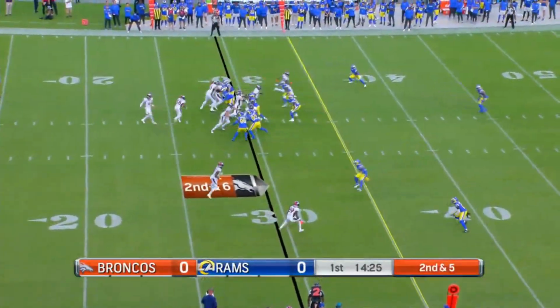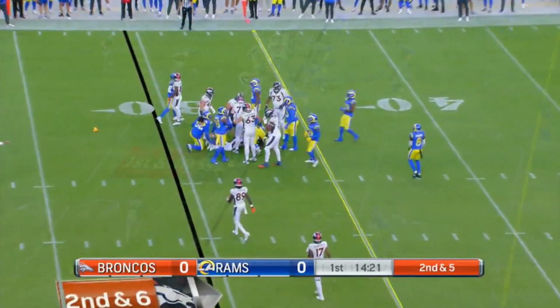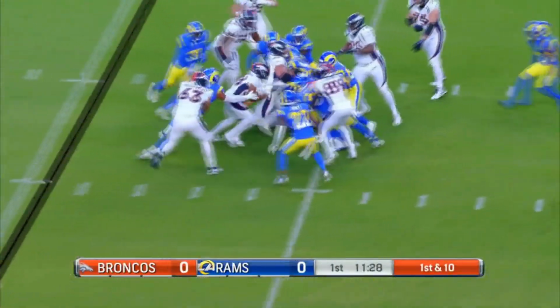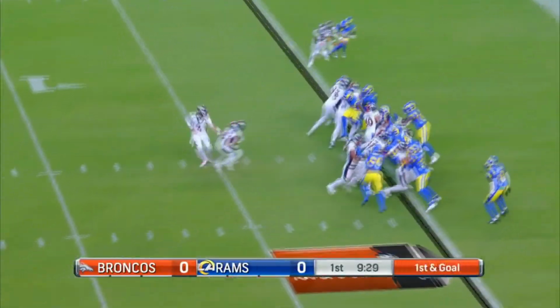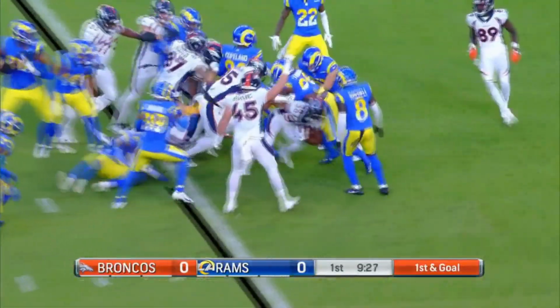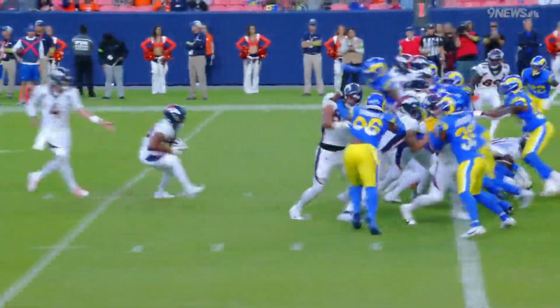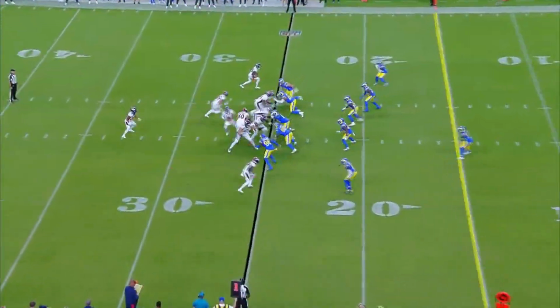Instinctual running there. On second and 5, a little delayed handoff back to McLaughlin. Again, it's McLaughlin. First down and goal. McLaughlin bangs home into the end zone. Yeah, but excellent movement by the offensive line. Alex Pelcheski in there playing. Now in at quarterback.